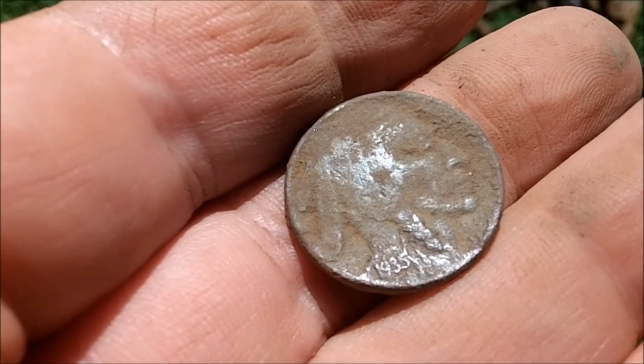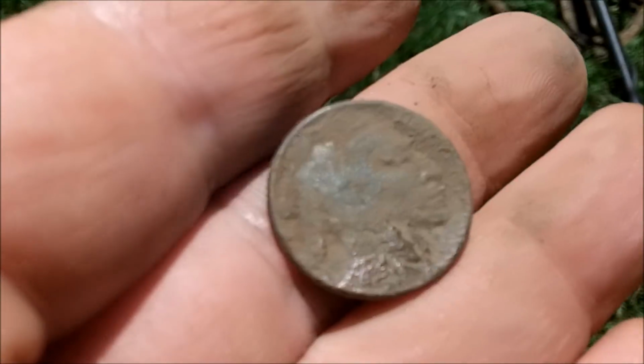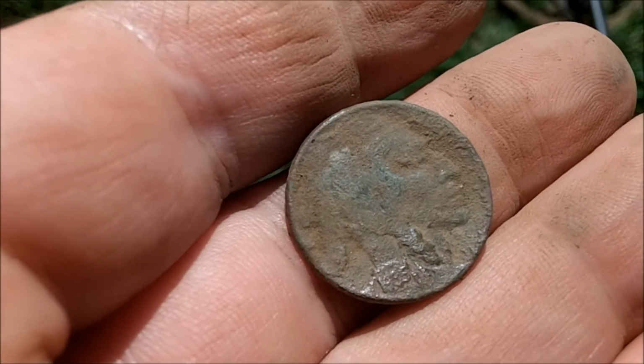Well, there you go. It does have a date, 1935. Very cool. That was a very impressive recovery with that Equinox.